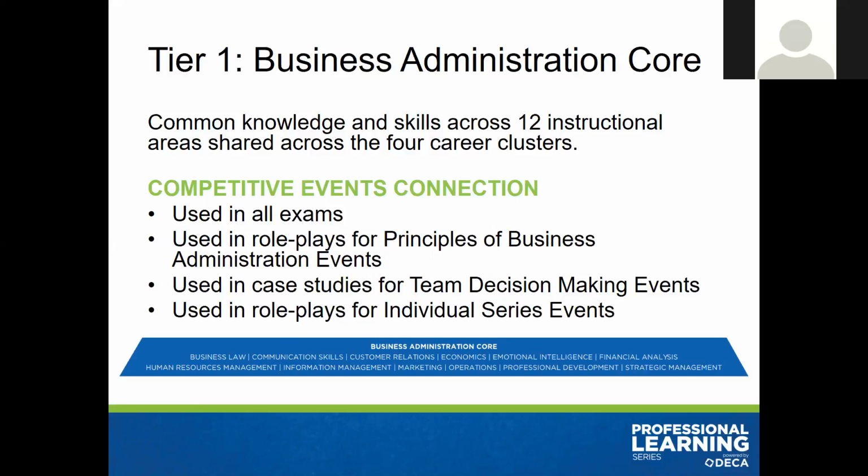Performance indicators from the business administration core are used in all exams. They're used in the role plays for principles of business administration events. They're used in case studies for team decision-making events. And they're used in role plays for the individual series events.